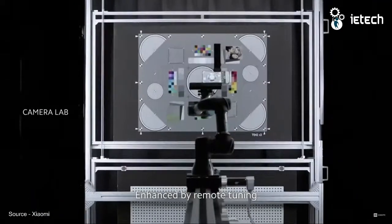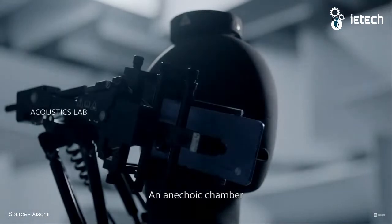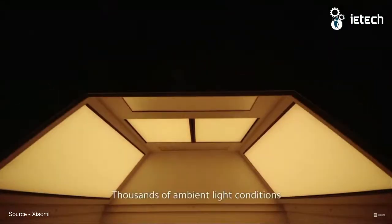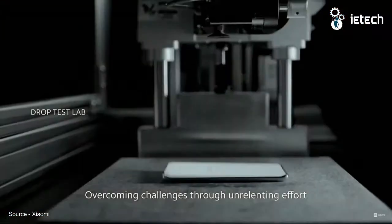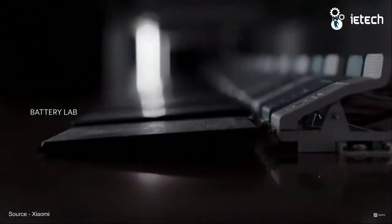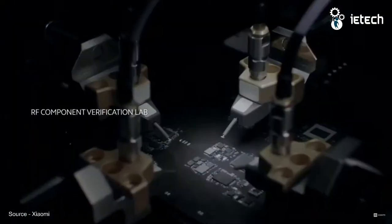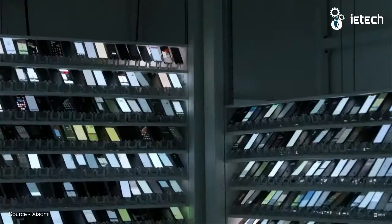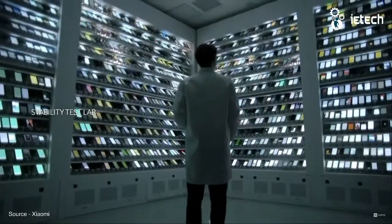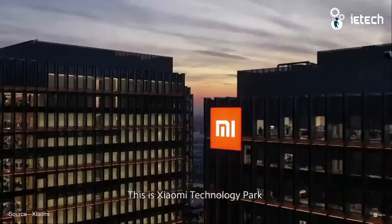Leading imaging expertise enhanced by remote tuning. An anechoic chamber exploring the limits of human hearing. Thousands of ambient light conditions to create the best of displays, overcoming challenges through unrelenting effort. Through perseverance and dedication, wisdom and craftsmanship, just to exceed your expectations. This is the birthplace of Mi 11. These are Xiaomi laboratories. This is Xiaomi Technology Park.